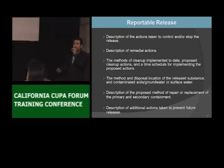And of course, the date on which the leak was stopped. We don't want to get a report that says, "Well, we got everything else," and what about the leak? Was it stopped? "No, not yet." Or "We're working on it." No, we need that stopped almost immediately. We also want to see the description of the actions taken to control or stop the release. Okay. We want to see a description of the remedial actions.